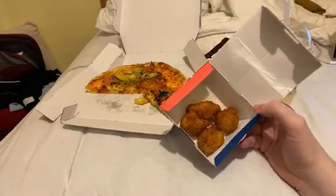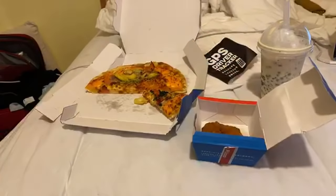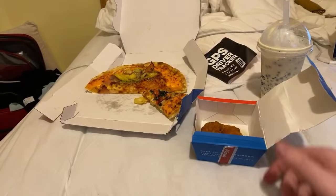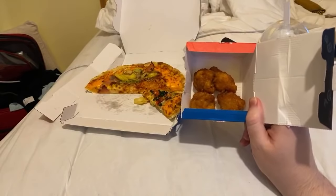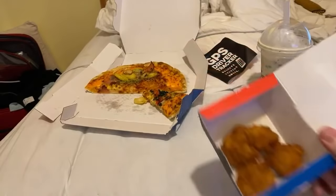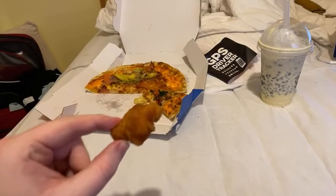You know, when you do the math, we're looking at... Hold on, let me ask my friend. I have a friend who's really good at math. Hey Siri, what's 3 divided by 4? It's 0.75. We're talking about 75 cents a nugget here. I guess that is kind of expensive. You should probably be getting a whole chicken wing for that price, not just this gentleman's nug.